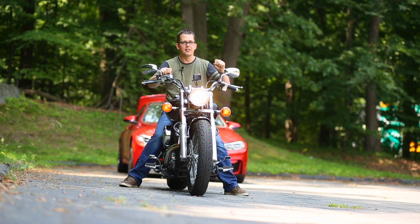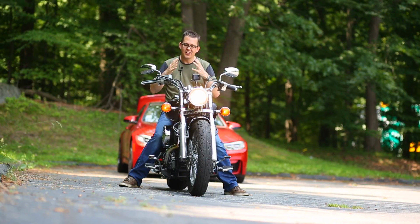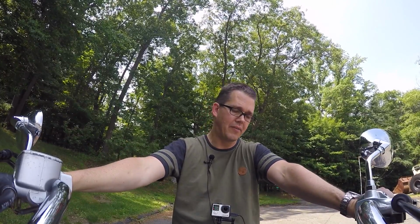There's a lot of low down torque, not a lot of high-end horsepower, and so they're never that fast, but they're an easy bike to ride and a fun bike to ride because it really doesn't matter what gear you're in, you always get all that torque, and they're an easy bike from that point of view.